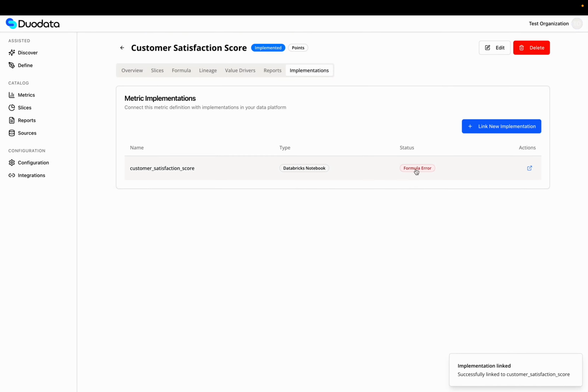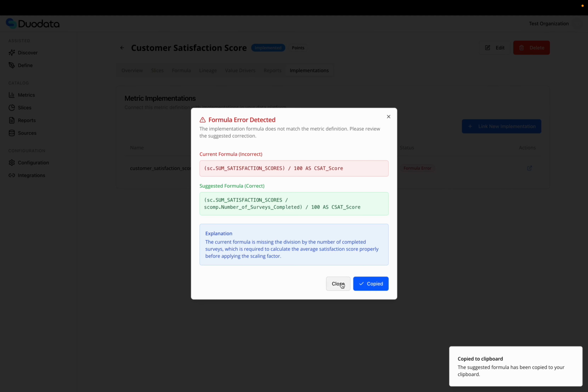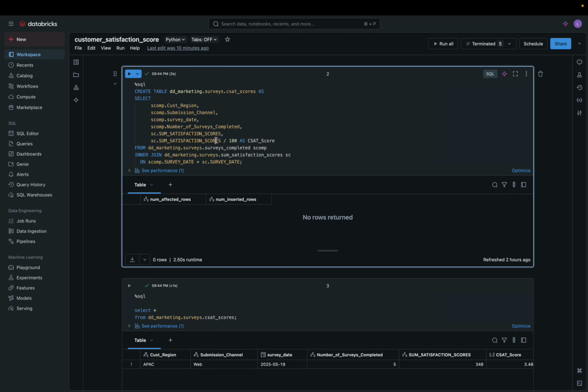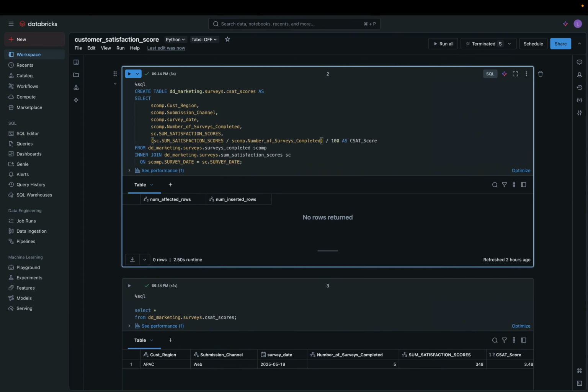There's a formula error here. Let's click it. Looks like someone missed a denominator. We can copy the suggested SQL, go straight to Databricks, and fix the calculation. There you are.